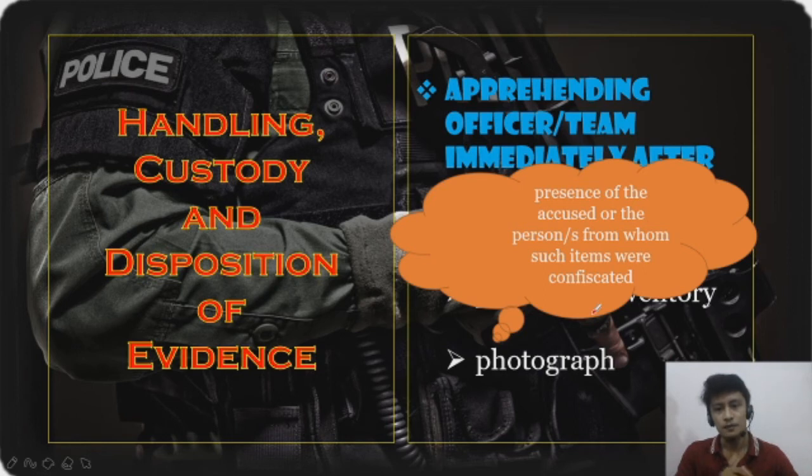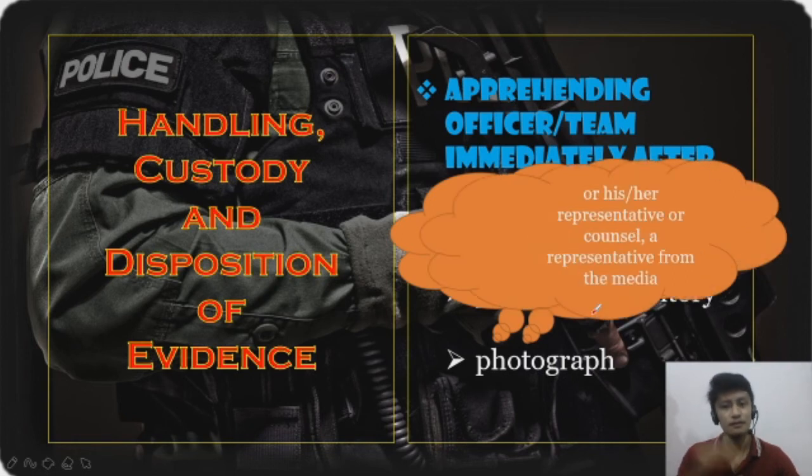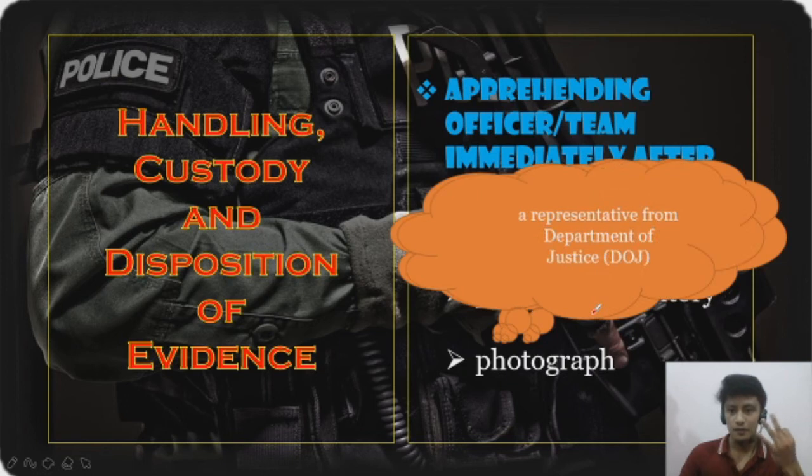Okay, so it should be with the presence of the accused. While you are conducting the inventory, the suspect you arrested, from whom you got those paraphernalia or drugs, should be clearly present. Okay, and the persons from whom such items were confiscated. Another one, it should be with the presence of his or her representative or counsel. Okay, or a representative from the media. So, we have the requisites. One, the presence of the accused, or the person from whom you got those items. Number 2, counsel or representative. Number 3, representative from the media. Another one, representative from the Department of Justice. Those are some of the requirements.